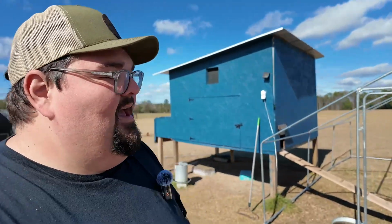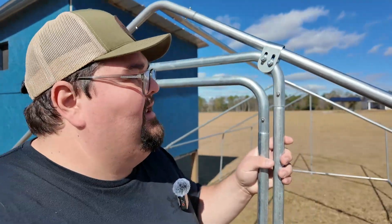Anyways, today I want to talk to you guys about our chickens. I got some cool stuff coming up here. Look at this, we're building our little run. I found it on Amazon, I may just link it below. It's pretty sweet, actually, because if you look at it, these little things just pop right in. And it really helps.